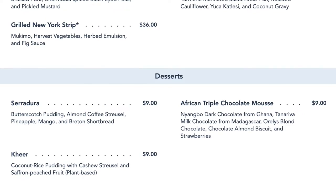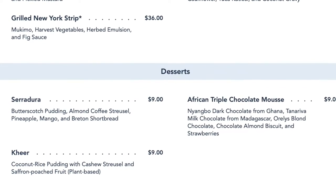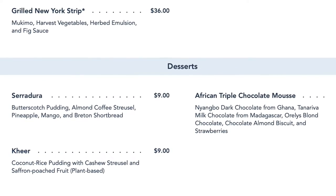Desserts include the Saradura butterscotch pudding with almond coffee streusel, the African triple chocolate mousse, or the Kheer coconut rice pudding with streusel and poached fruit.